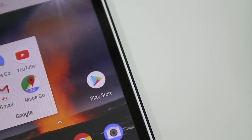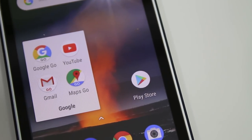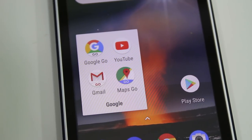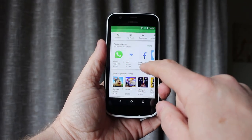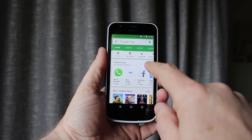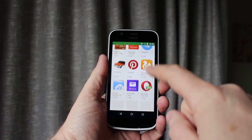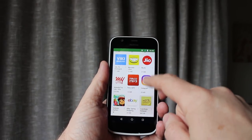For example, there's a Gmail Go version. There is Maps Go, for example, which gives you Google Maps functionality, but by the way, without any turn by turn navigation. But you also get the Play Store, and the Play Store, of course, gives you access to all of Google's apps, including the full version of Gmail, including the full version of Maps, and I've installed both of those on here and they work absolutely fine as well. What's also interesting about the Play Store version is it will recommend apps that are particularly tuned, light apps or Go apps that are particularly tuned for Android Go. So that's good. When you've got a choice to make, it will recommend one that works better on these low-end devices.